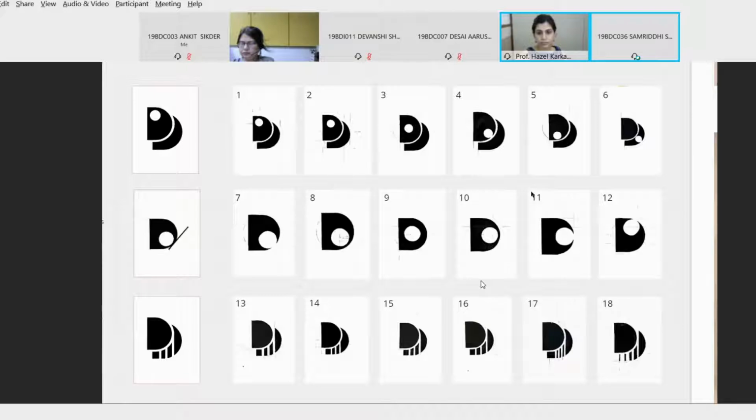You're on mute. I still like this one a lot. And this one, the one which is right in the center. I can't get my eyes off both of these. It was still my favorite. Can you just reduce the size so that we can see what you did yesterday? Yes, ma'am. Just a minute.